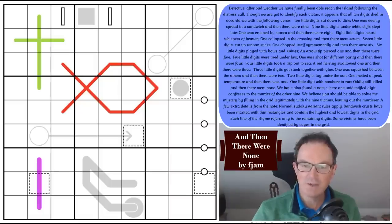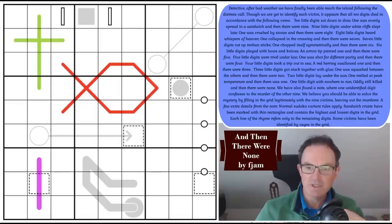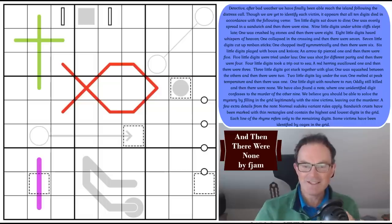10 little digits sat down to dine. One was evenly spread in a sandwich, and then there were nine. Nine little digits under white cliffs slept late. One was crushed by stones, and then there were eight. Eight little digits heard whispers of heaven. One collapsed in the crossing, and then there were seven. Seven little digits cut up Renban sticks. One chopped itself symmetrically, and then there were six. Six little digits played with bows and knives. An arrow tip pierced one, and then there were five.